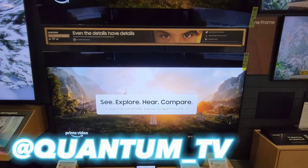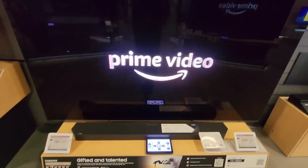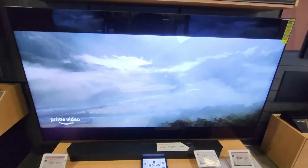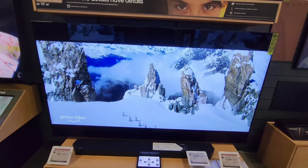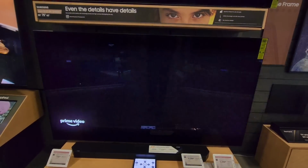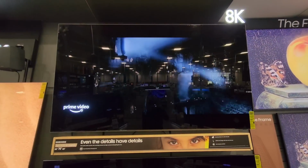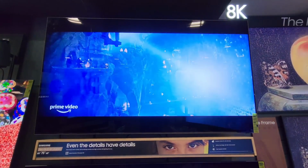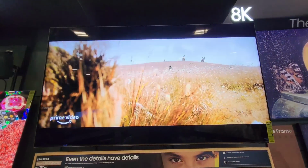So here we are in Best Buy looking at some of the newest TVs that we have right now. At the bottom here, this is the QN90C. Has a decent amount of blooming on it, though I kind of know that from my time having reviewed it this year. And then of course at the top we have the QN800C. I have noticed again more of the same theme in terms of blooming. So if you were looking for a TV, I probably wouldn't go for these just simply because they don't look the best.